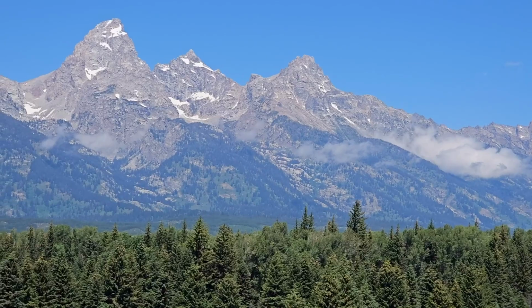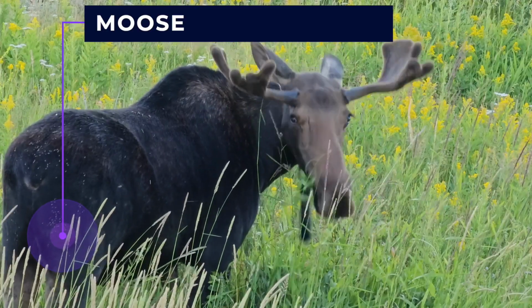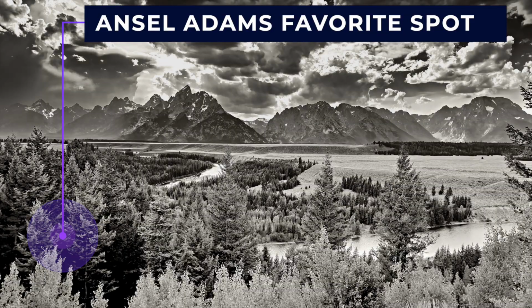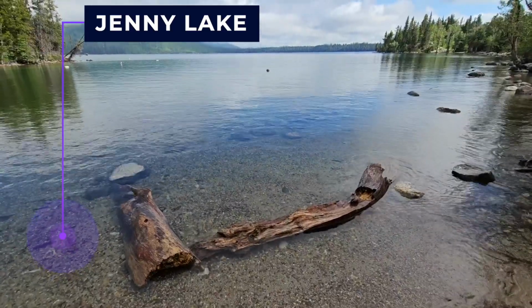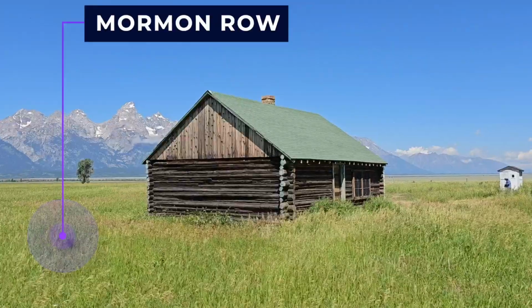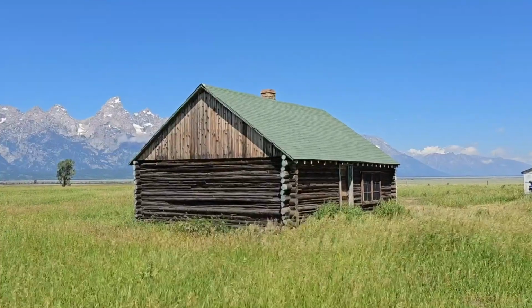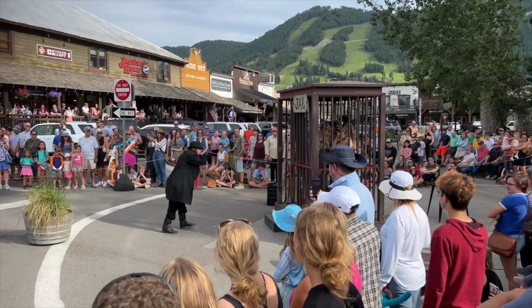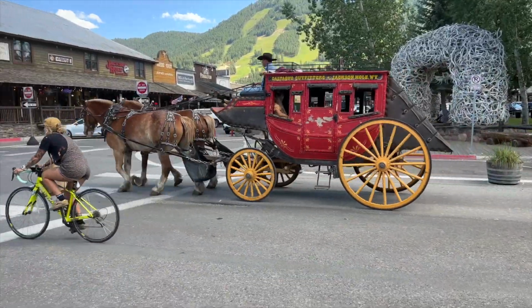I'll show you where to get guaranteed moose sightings. I'll show you the favorite spot from the great photographer Ansel Adams. Jenny Lake, where you will get one of your best views of the Tetons themselves. The Old Mormon Ranch with a classic view of the Tetons in the background, and downtown Jackson, a great old western town suitable for a photo walk and having fun.